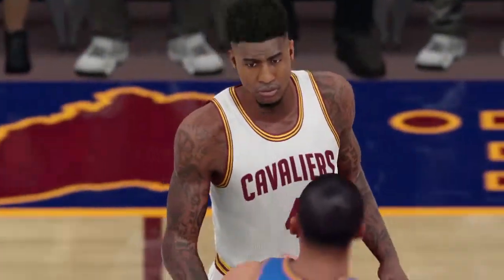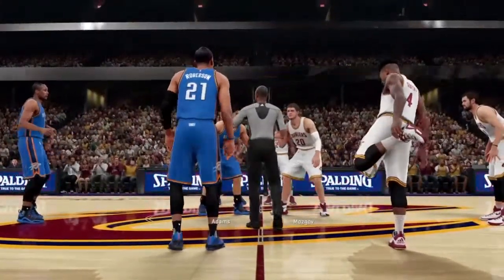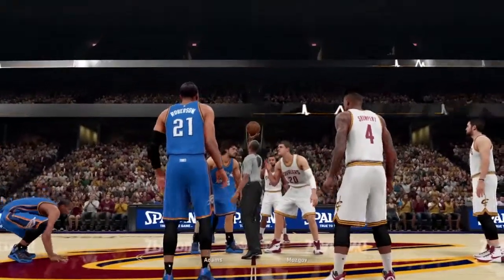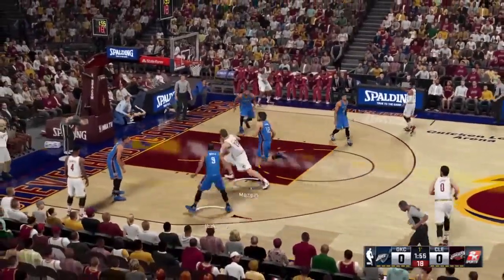Cavaliers in an interconference battle here at the Quicken Loans Arena. They're getting their first look at the Thunder in this one. A year ago, they each gained a victory at home, but couldn't secure a win on the road. And really, this is a team that expects to beat everyone when they step on the floor, but they were only able to split the series last year.